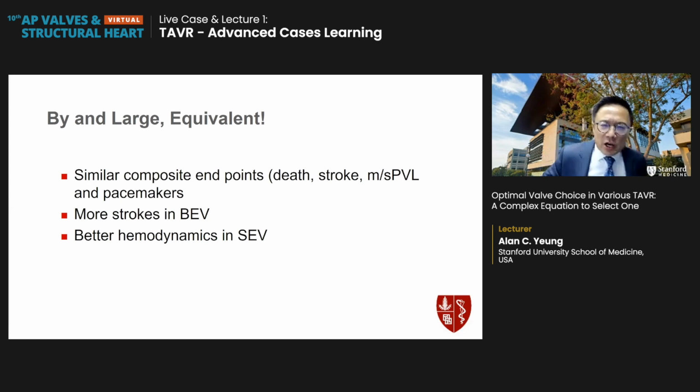So then, by and large, I would say the two valve systems are equivalent. And as you see from the cases here today, in the right hands, you can actually get very good results. And when you get good results, this trial also shows you that you can achieve similar composite endpoints of death, stroke, moderate to severe PVL, and pacemaker rates. And more strokes, as we talked about, and better hemodynamics in the self-expanding valve.